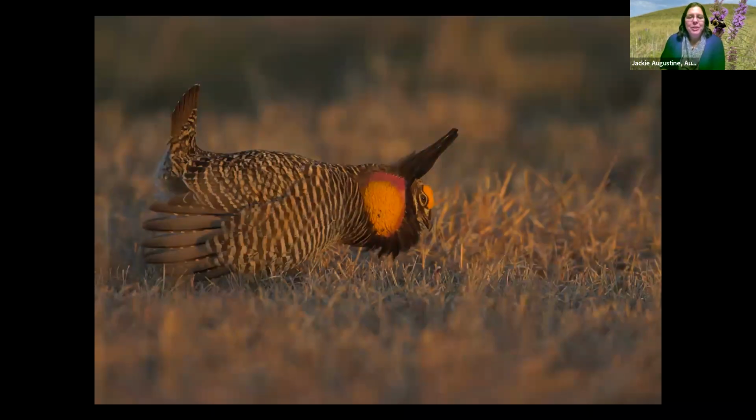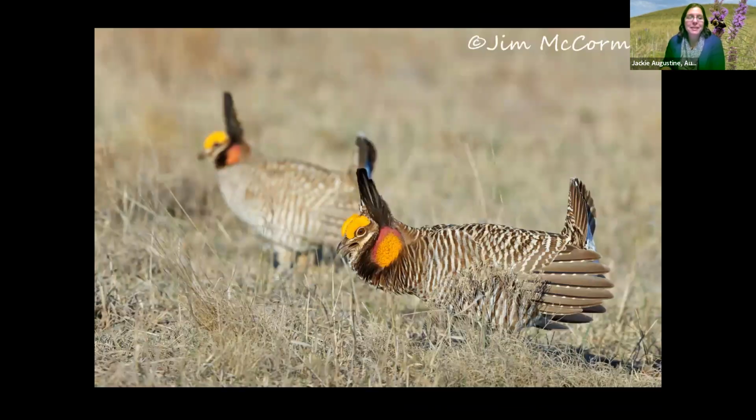Okay, so again, greater prairie chicken, big orange air sac, lesser. This is a nice one because it shows a greater prairie chicken in front with the air sac not quite inflated, lesser prairie chicken then black in the back. They do have different color air sacs. Greater prairie chicken is more orange, lesser prairie chicken is more red.